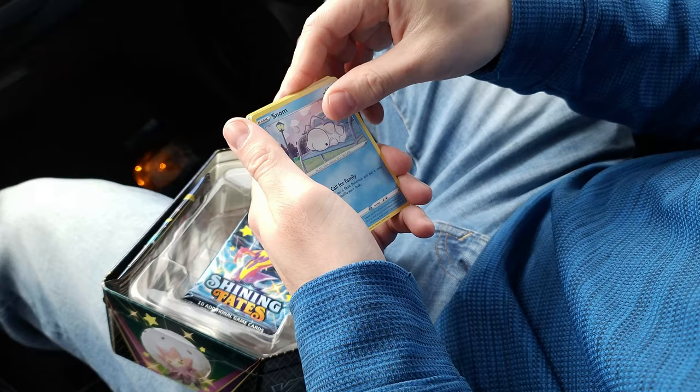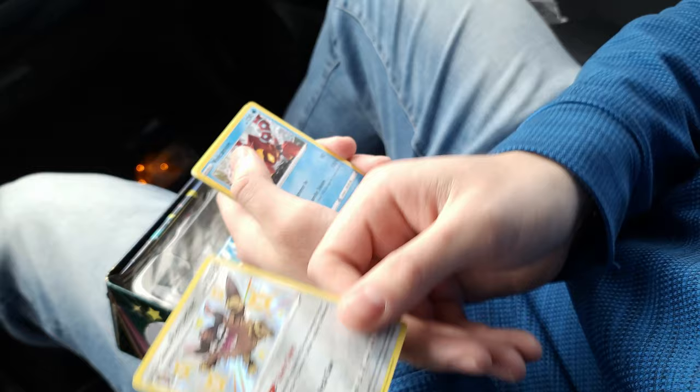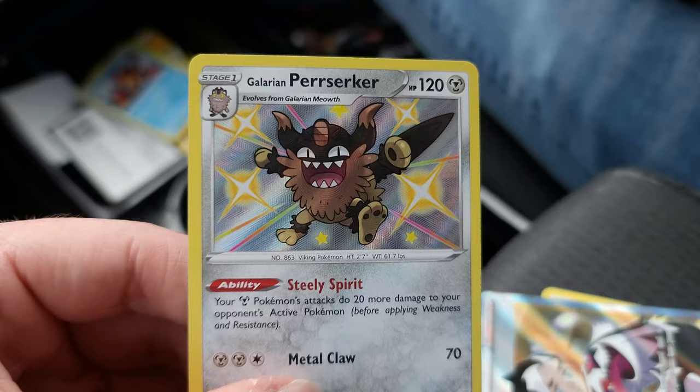Snom again? River. And we got a Galarian Berserker Shiny. Very cool. It's a good one, right? Yep. You keep that. Get ready for your next one. Galarian Berserker. Guys, we also were not prepared, so I've got to make sure we get some penny sleeves at our next stop. Oh, yeah.